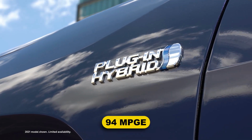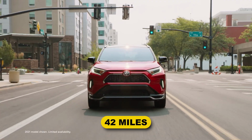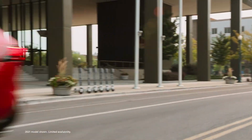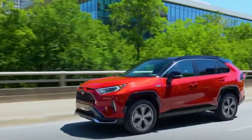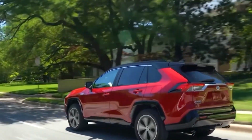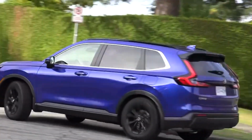94 miles per gallon equivalent is what the RAV4 Prime manages. It can go 42 miles on electricity alone when driving. Therefore, when fully charged, it can go 42 miles entirely on energy. The most fuel-efficient Toyota SUV, the Toyota RAV4 Prime, has a combined range of 600 miles when using its gas engine, electric motors, and batteries.